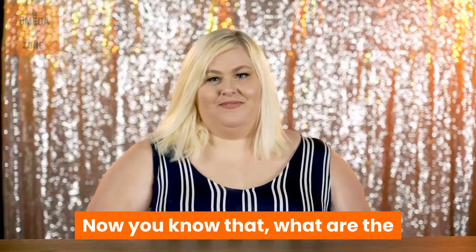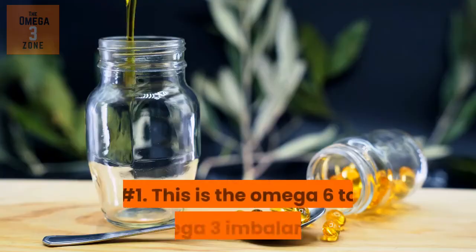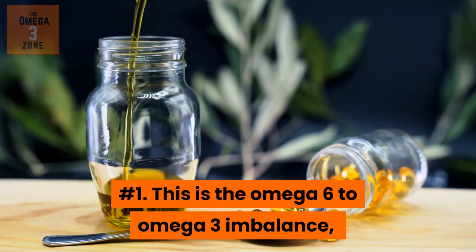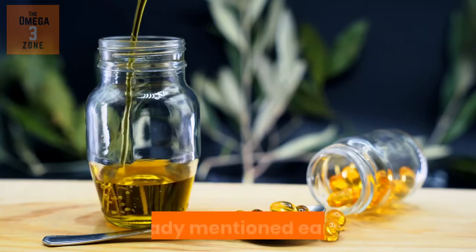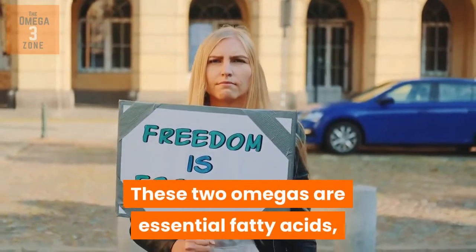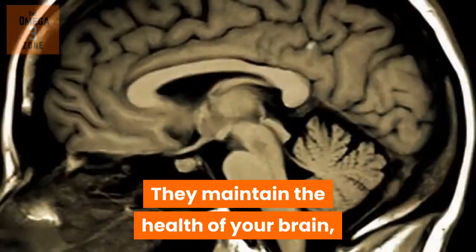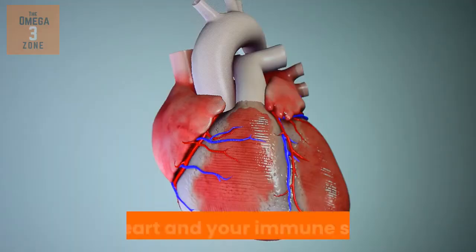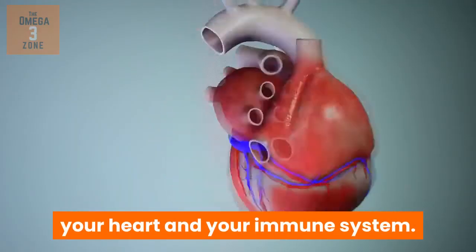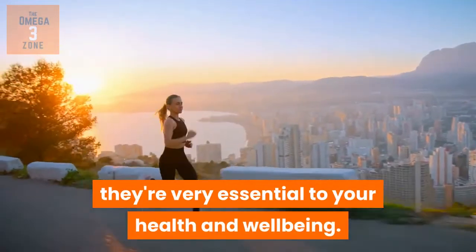Now you know that, what are the 6 main causes of chronic inflammation? Number 1. This is the omega-6 to omega-3 imbalance already mentioned earlier. These 2 omegas are essential fatty acids because they are the building blocks of your cellular health. They maintain the health of your brain, your heart and your immune system. So, as you can see, they're very essential to your health and well-being.